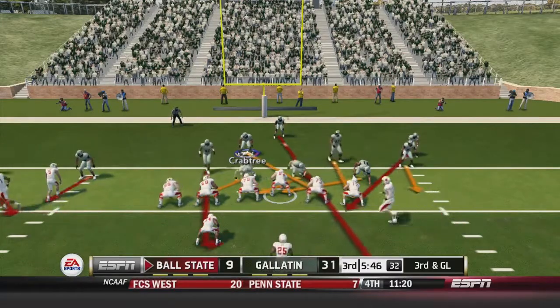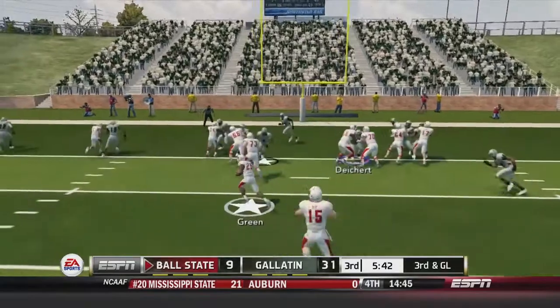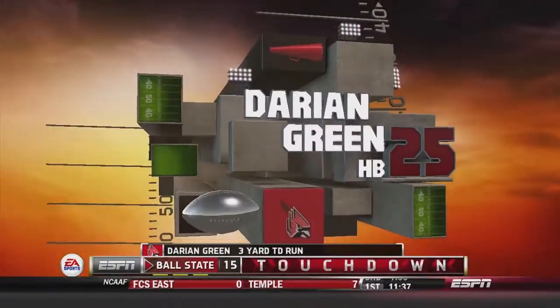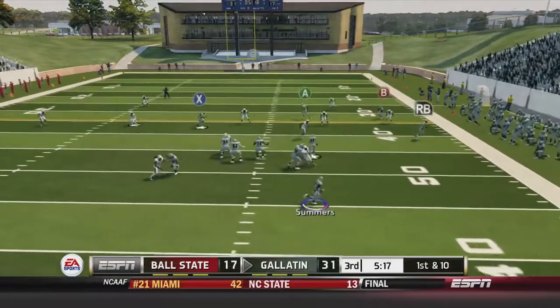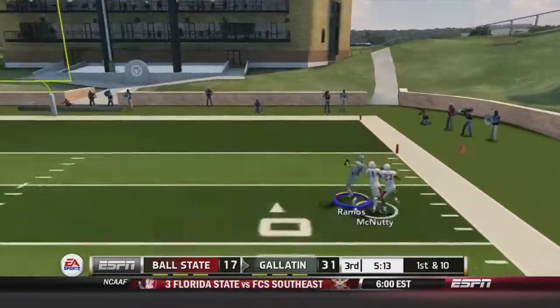31-9. It seems as though Ball State's out of this game, but they're still going to be fighting. They're still fighting for this, and then there's an easy lane for Darian Green for a 3-yard touchdown run. 31-17 now, so they're down by 2 scores. 2 scores ties it, right? 14 points ties that thing.